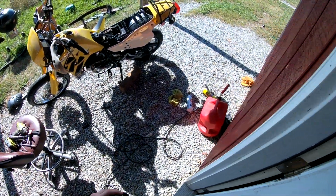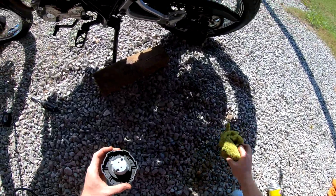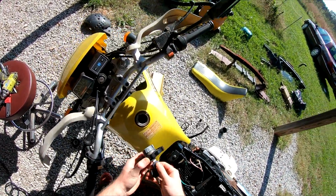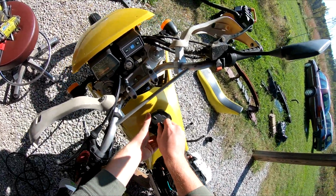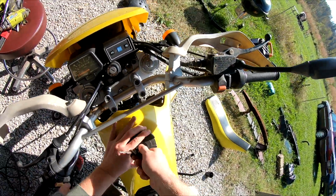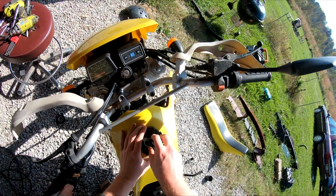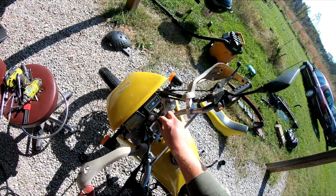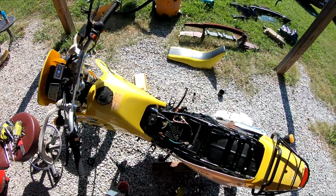I'll go ahead and put this gas cap back on. I'll wipe it off. And you turn it in, twist, and then pull out and then cover that. I guess that's it. Put the key back in the ignition.